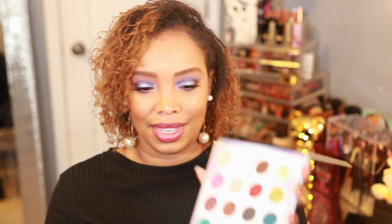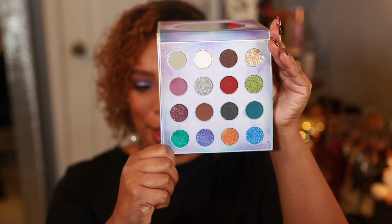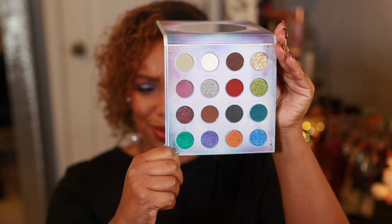And then we have the Norns Collection. So, yes, absolutely. This palette, just straight up jewel tone magic. Definitely would repurchase this particular palette again.